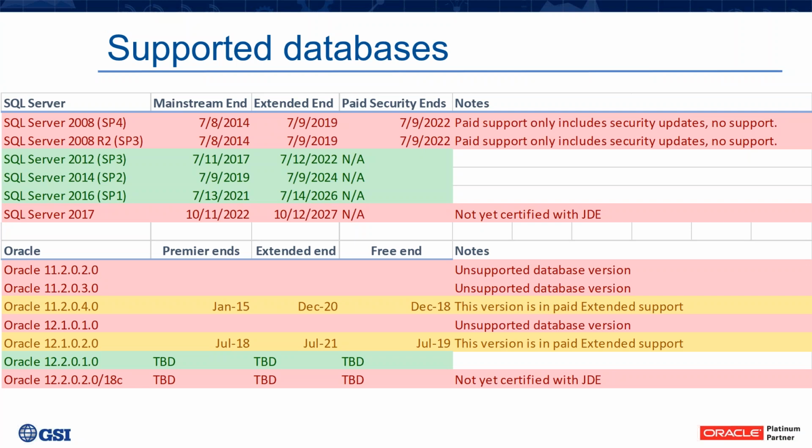And it's a little bit different on the cloud. I don't have a slide for this, but on the cloud, starting at the end of the year, the only supported database for cloud JD Edwards users is 12.2.0.1. So if somebody's thinking of going to the cloud or is planning to get up there, and they're not on 12.2.0.1, then they're not going to be able to go to the cloud. And that's important because 12.2.0.1 is not supported on all levels of JD Edwards, which I'll show you in a couple slides here.